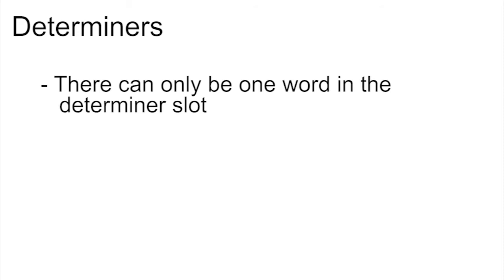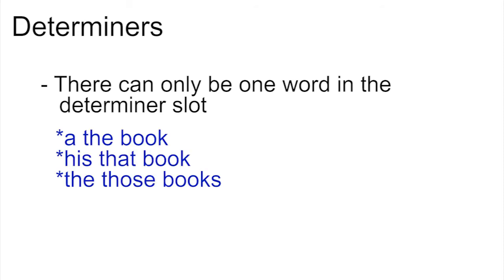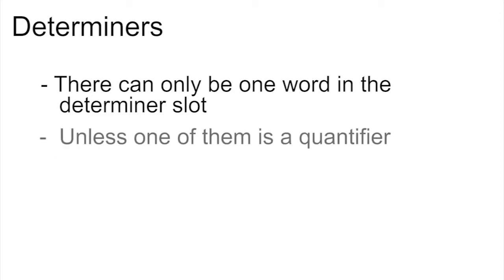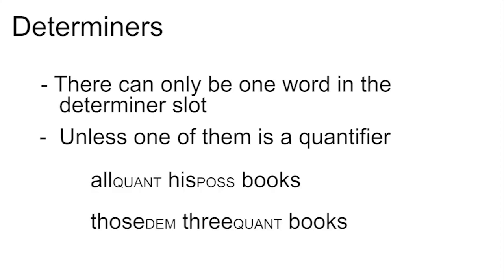You may remember that there is normally only room for a single word in the determiner slot. We can't say, for example, the his book, or his that book, or those my books. There is one exception. It is possible to have 2 determiners if one of them is a quantifier, as in all his books, or those 3 books.